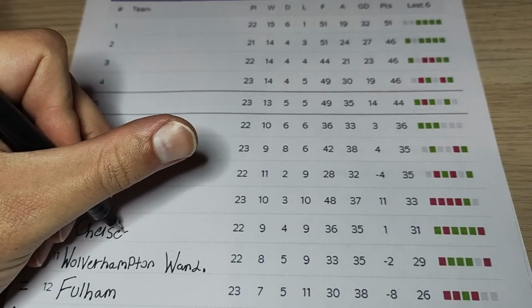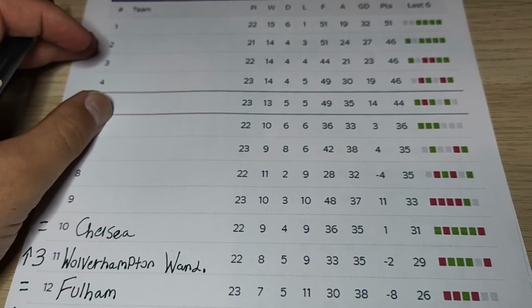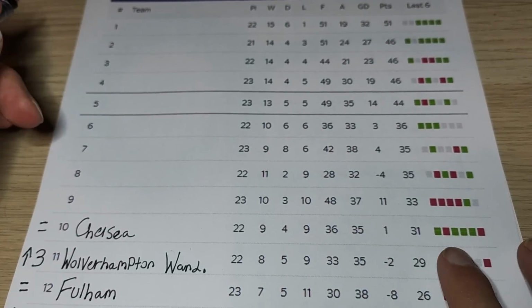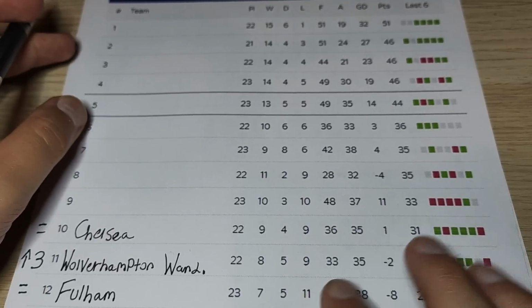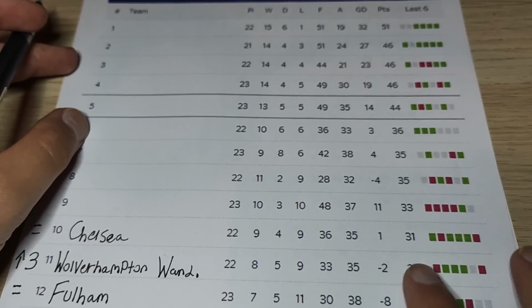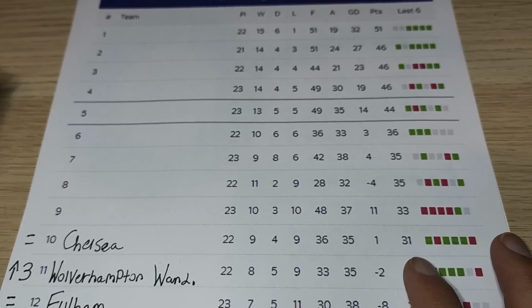And that would be Chelsea. They haven't moved, although in their last 6 they have been pretty good. 4 wins, only 2 losses. 9, 4, and 9. Positive 1 goal differential, 31 points.